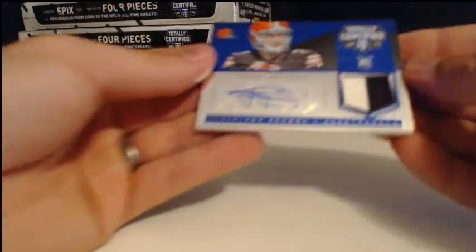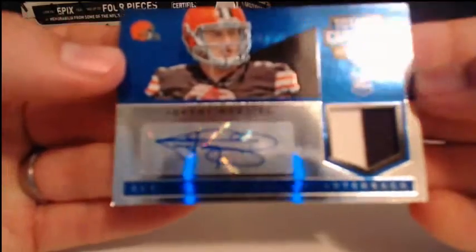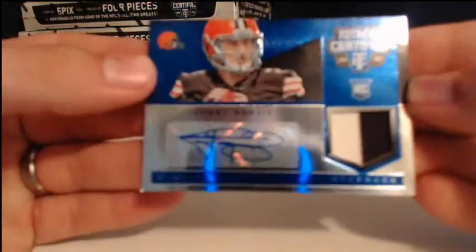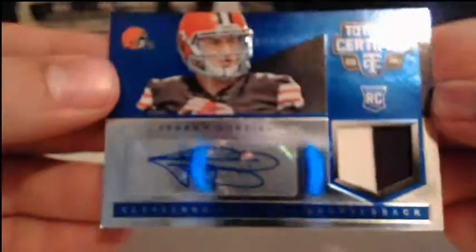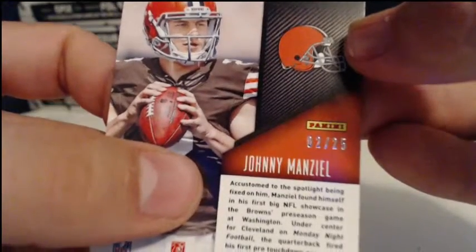Oh, for the Cleveland Browns, it's Johnny Football in the blue, two-color RPA. Here's Johnny. Will we see Johnny this Sunday? I don't know. I would probably think no, but it's the Browns. Johnny Manziel, two-color RPA, number 2 of 25. Nice hit there for those Browns. Ken D.